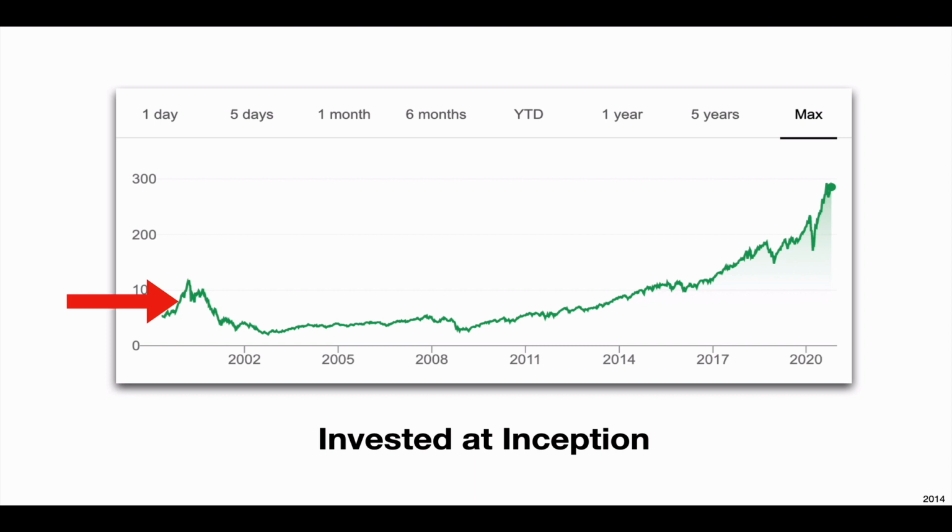But if you managed to hang on to those stocks in this fund, you would have had to wait until 2014 before you even broke even. You would have had to wait 13 painful, long years before this fund began making money. In fact, because you're paying a 0.2% expense fee, you're actually losing money for 13 years. So most people would have sold and lost a lot of money, and a lot of people did lose a lot of money, or if you hung on, you'd have had to wait 13 years to break even.